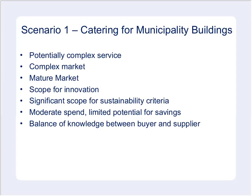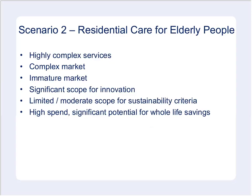So what I've got here, and these afterwards, so we can have a discussion about them as part of the questions. But residential care for elderly people: highly complex market, complex services, immature. These are some of our real pinch points as an authority. We've got issues in these markets: very high spend, like 40 or 50% of our budget, and real significant potential for savings if we were to introduce some innovation as well.